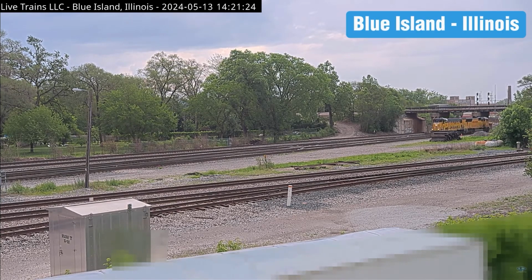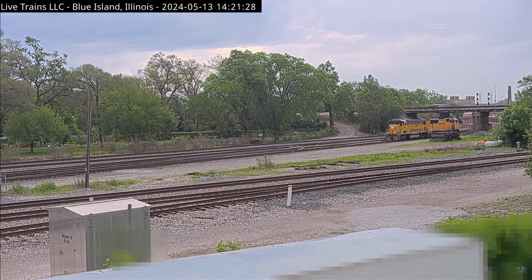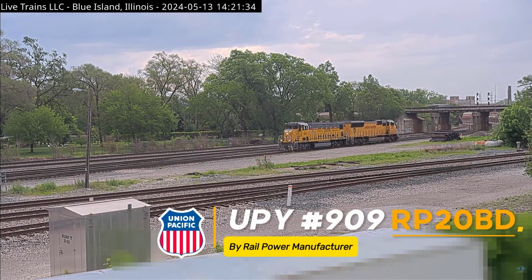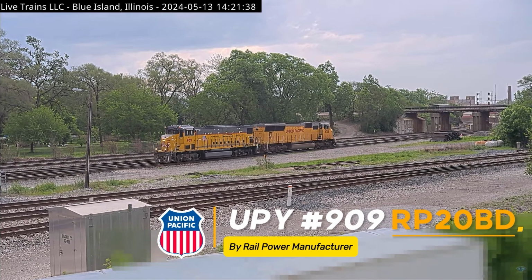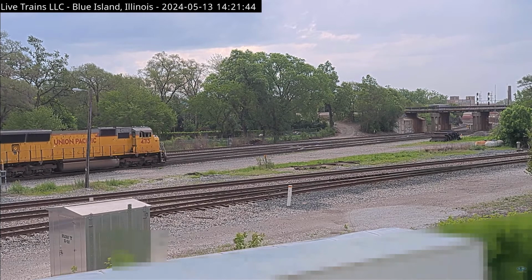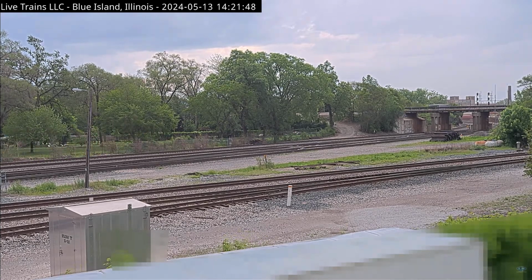Jumping over to Blue Island, Illinois, an interesting and unusual Union Pacific locomotive was caught. The locomotive is UPY number 909, which is a Rail Power RP20BD. This locomotive is a genset low emission locomotive. Most of Rail Power's locomotives have been retired by all Class 1s that purchased them. It's interesting to see some still in service.